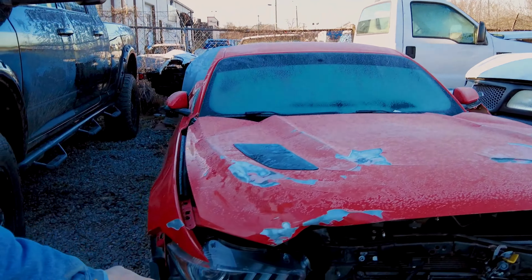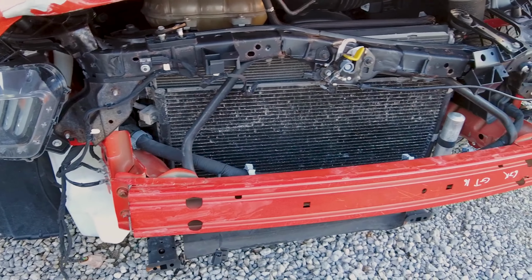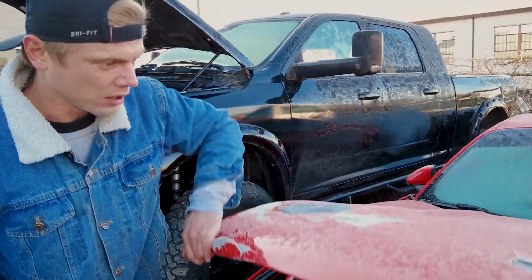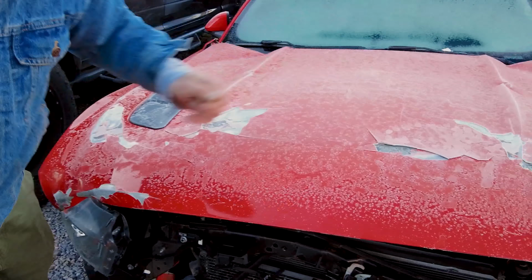Anyway, so look, here you can see the frame rails are both swiped over to the left, and it's going to need a core support, obviously a hood. I don't know how much damage this car had before, but I can't imagine it was that bad. It looks like they saved the original hood. They kind of put a lot of Bondo on there. It looks like the entire hood's been Bondoed, but these hoods are very expensive, so I can understand why they did that. It's obviously going to need some fenders.